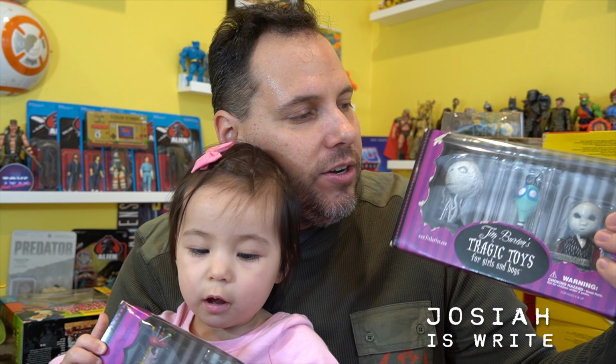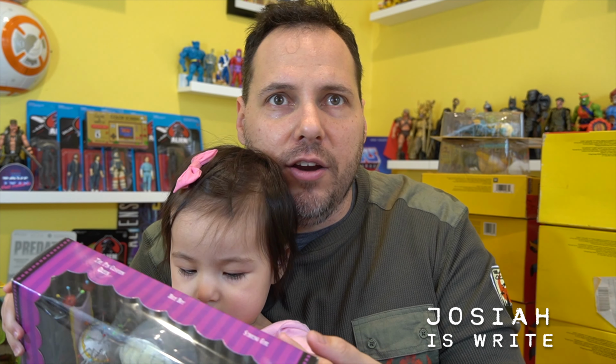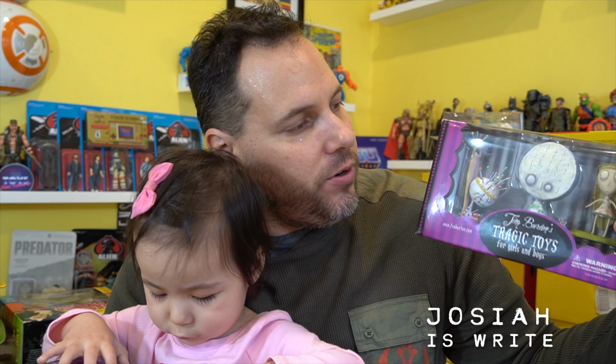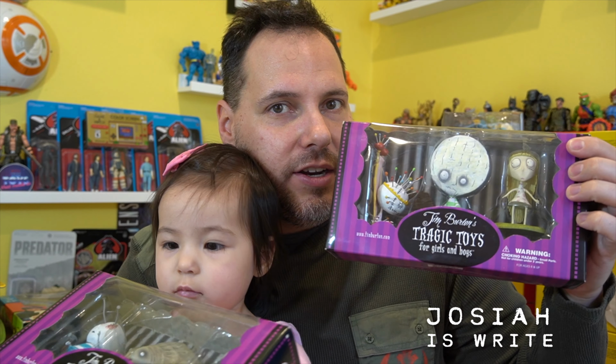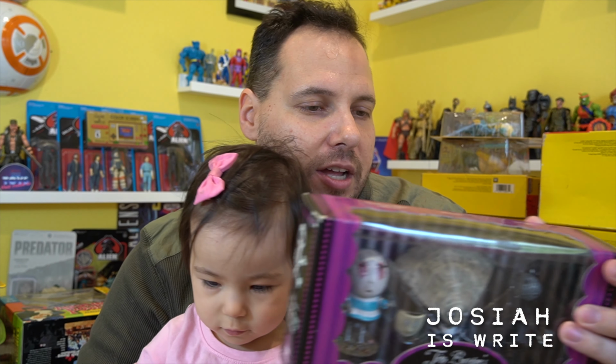But anyway, so here is some Tim Burton's Tragic Toys. Some of these are pretty creepy. Some of them are very nightmare stylish, but some are very creepy. And here's some more of those guys. The Pincushion Queen, for example. You can see some clearly Nightmare Before Christmas type stuff. I'm not familiar with what this is, I'll be honest, at all.